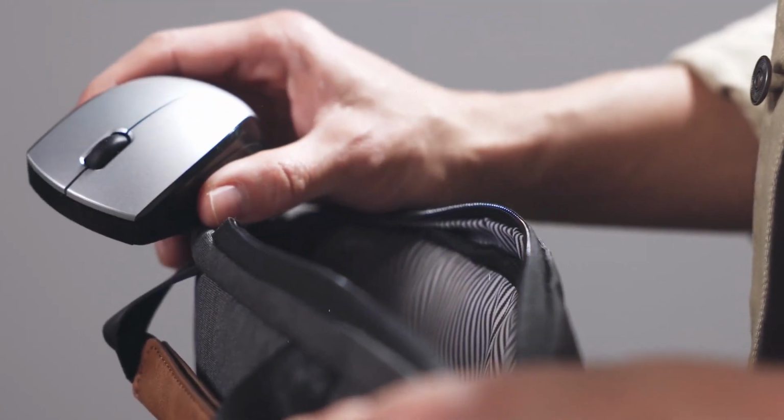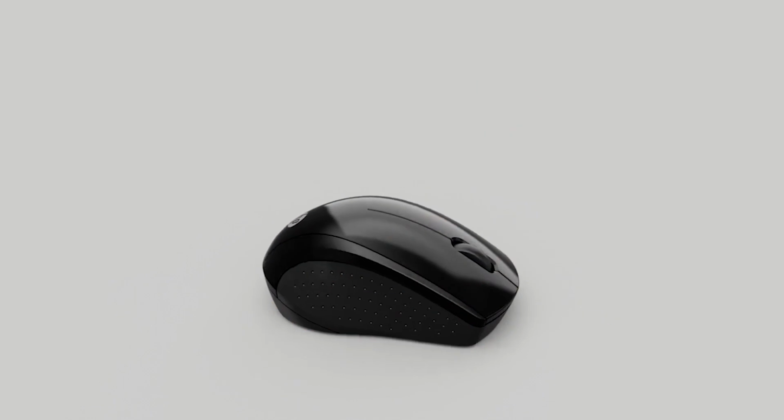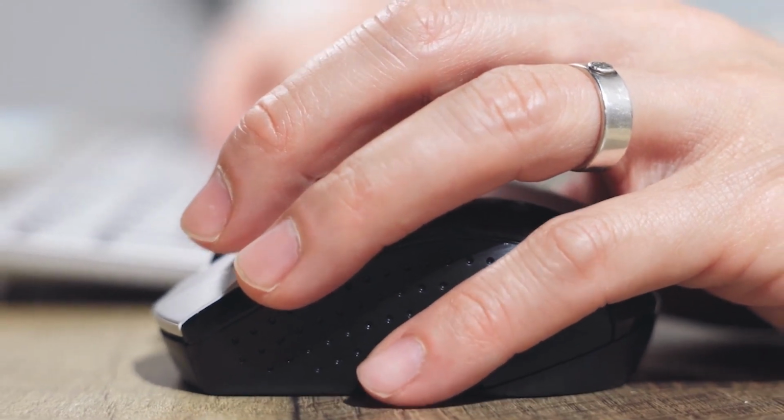The best travel mice for 2023. Navigate with ease. Ladies and gentlemen, today we're diving into the world of travel mice, and I've got an absolute gem to kick off our top 5 travel mice of 2023 countdown. Let's dive in.